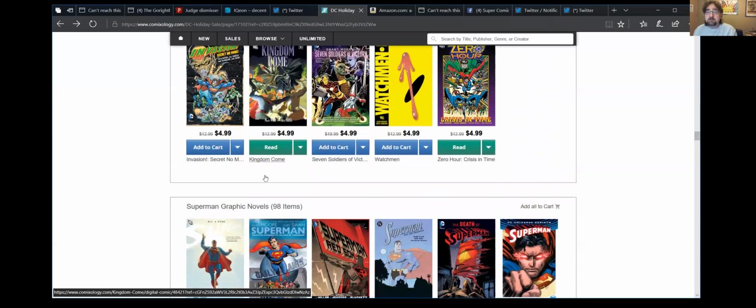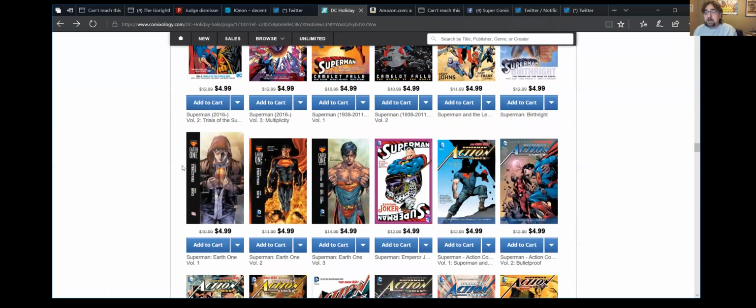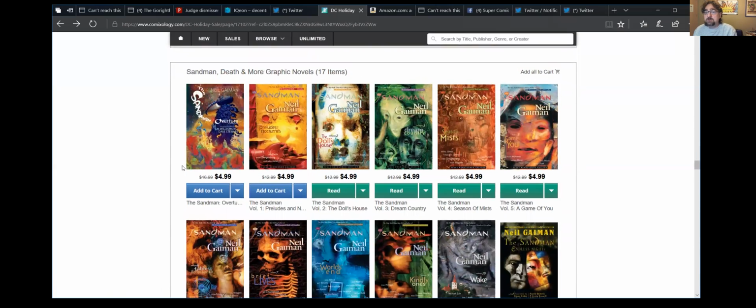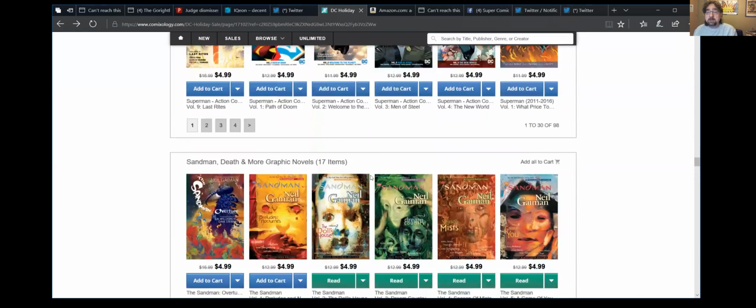Kingdom Come, that was pretty good. I'd like to read DC's Invasion. I saw the Comic Pop back issues on that. I have fewer Superman issues. I think the only Superman book I have is Superman Doomed. And then we go into Sandman. Now, I've got this one in the softcover, so I didn't get the digital version. And then I've got all of the digital versions of the main run. I didn't get these side books here, but that was very good.